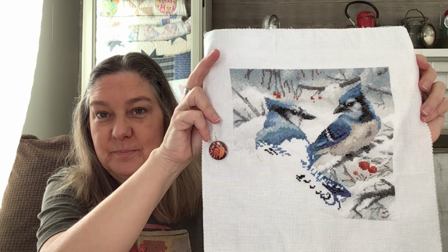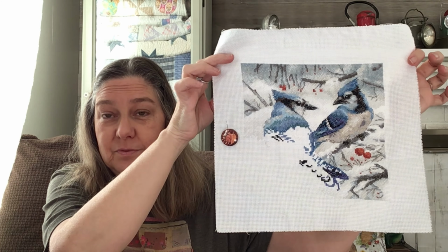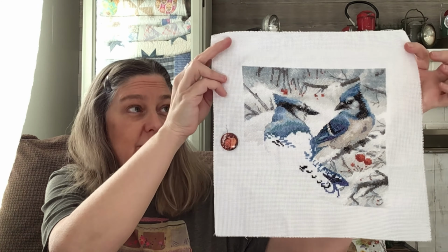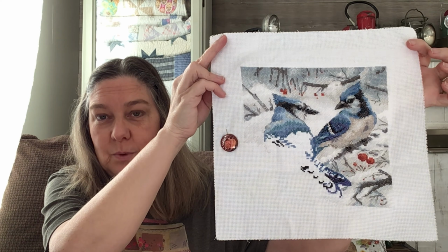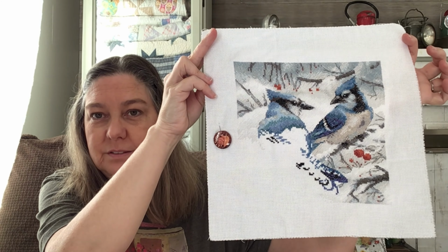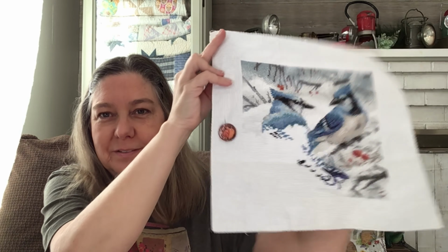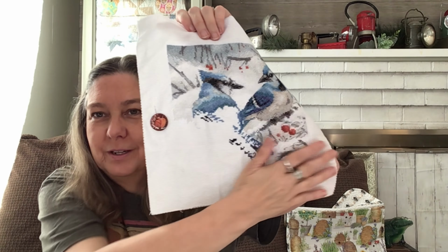And it looks amazing. Looks really good on camera. So it is the Ada from the kit. Every time I pull this out, it makes me want to work on it. And then a blue jay will come to my bird feeder and I want to work on it. So this might be done before, you know, because it makes me want to work on it now. So yeah, January and February I think are done.